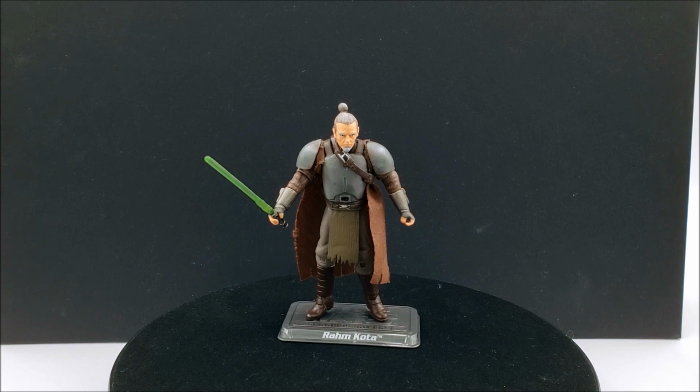So what can I say about this action figure? I actually didn't get this until many years later. I think it was around 2017 or '18 is when I got him. I did get him brand new.